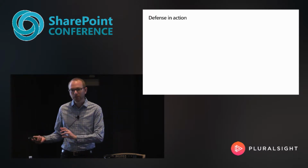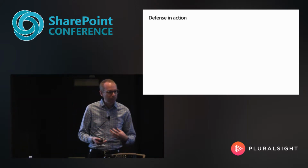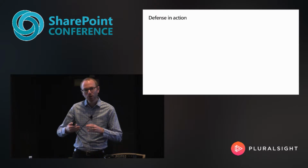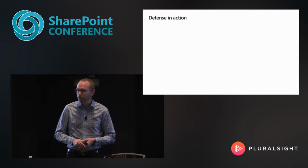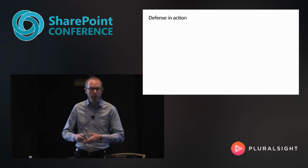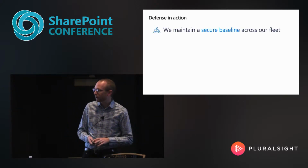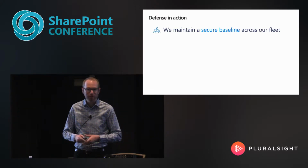Compare those to how we administer our service, and think about where there are gaps maybe that you want to ask about, where there are advantages to moving to the cloud because there are some things maybe that we're at a scale or a maturity level greater than where you're at right now. We're just happy to be transparent about how we keep your data secure. So the first thing I'm going to talk about is how we keep a secure baseline across a fleet of over 300,000 machines.